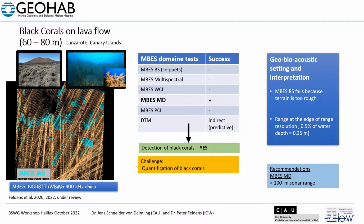And we are at the edge of what's possible. Range resolution with between 60 and 80 meters. And considering you have a range resolution of 0.5% of the water depth, which is a good rule of thumb, then you end up with 0.35 meters vertical range. And black corals are about that. So the recommendation would be, well, this might be a good way to sense these, but it won't work at ranges larger than 1 meter.